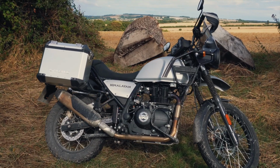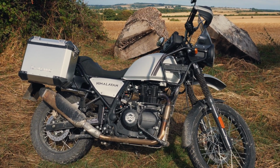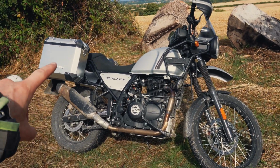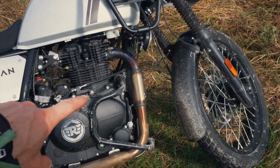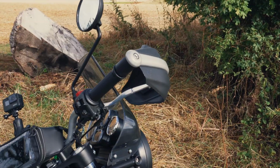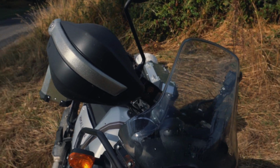So I just want to go over quickly, guys, what Bike Treads have had fitted to this bike, so you know what you're getting as standard and then what you can potentially have. So the two hard panniers on the back, those are extras, along with the engine protection bars either side of the bike. That's an extra. And these handguards are extra too. These are quite a cool feature, actually, the handguards.